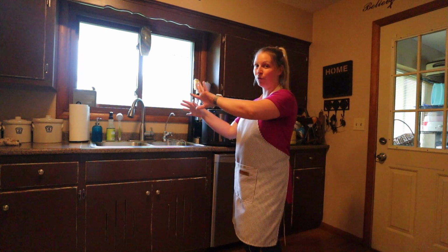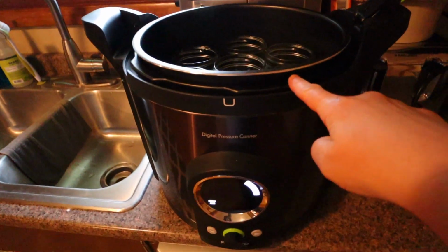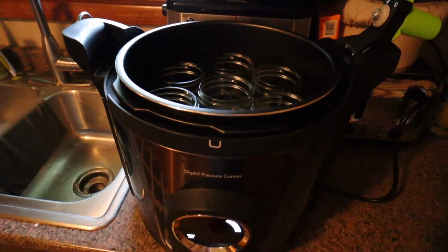This way I've got my whole counter to work at. Insert jars. Did that already. Now I got to put the lid on.